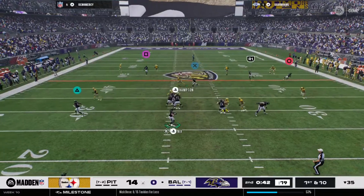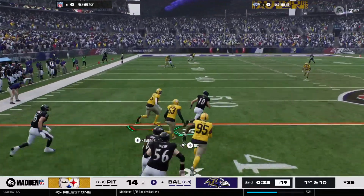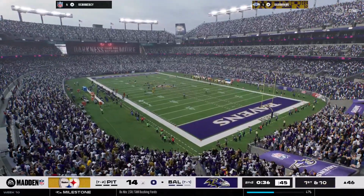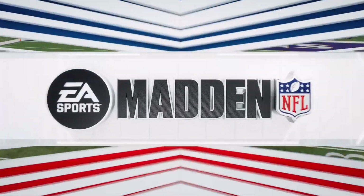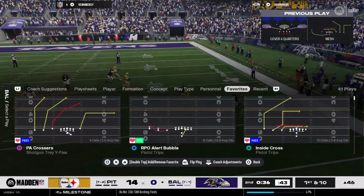Back to throw is Nix. Rolling to the left. He runs with it. And he's going to give himself up, but not before he picks up the first down. Now the Ravens use their first timeout. It'll come with 36 ticks left on the first half clock. 1st and 10 at the 46-yard line.